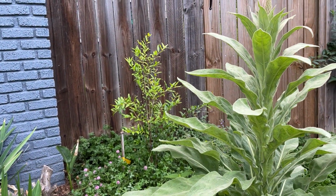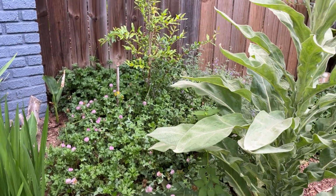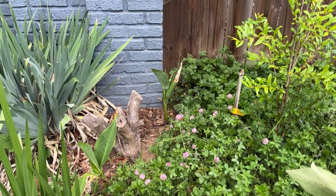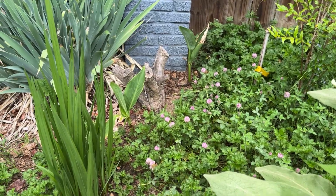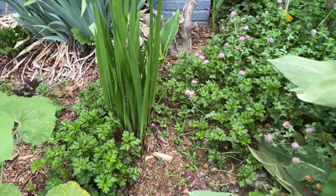The pomegranate back there is covered in wild geranium and red clover and catmint. More of the cannas back there. There's one that's not really doing too well. I've watered it, but it might just be that spot. Or maybe I overwatered it. I don't know. The other ones seem okay though.